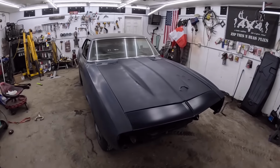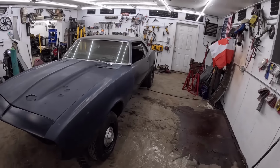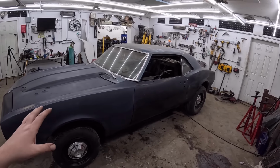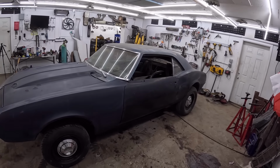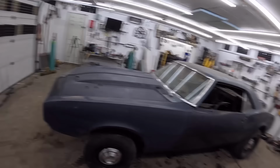Now I know these things are everywhere and it's a Camaro, it's nothing too special, but I never had one. I really dig how it looks. And this right here is how you want it if you're gonna sell it. It makes it look like it's way further together than it really is and hides all the BS in the back. So now we're playing the waiting game.